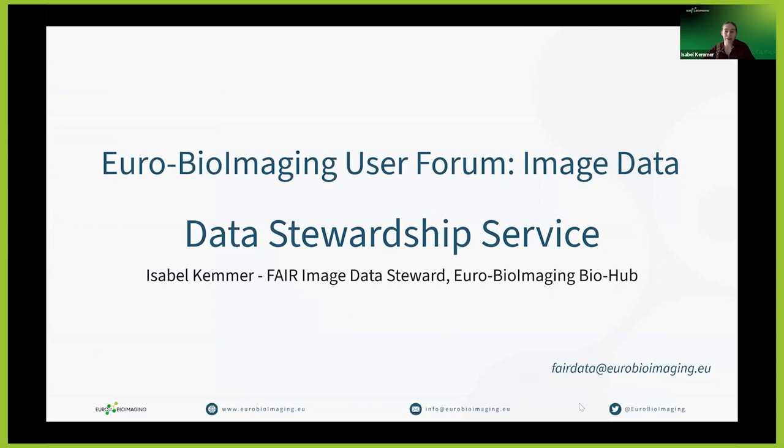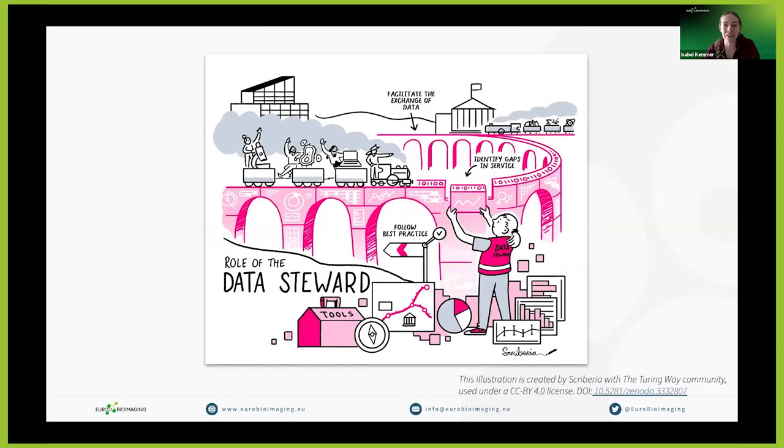So yes, welcome to the session where I'll be taking just a few short minutes on the data stewardship service. As Asta already mentioned, I'm the FAIR Image Data Steward of Euro-BioImaging, and I'm located at the BioHub in beautiful Heidelberg. At least today it's very sunny. Here on the bottom right, you can see the email on which you can reach us for all your FAIR data related questions. And maybe one of them is, what is actually a data steward?